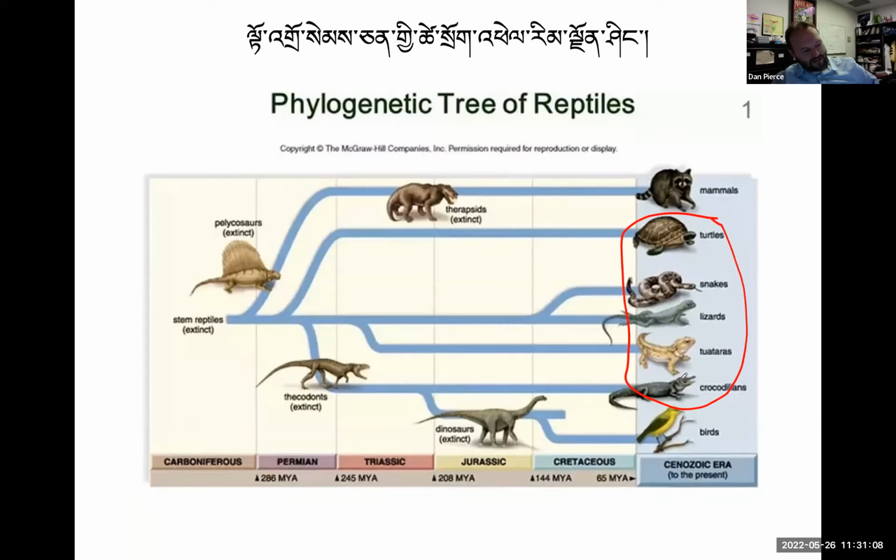Or also you can count them as five, and birds and mammals as well came from reptiles in the deep past.